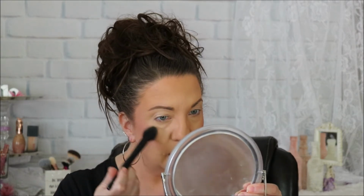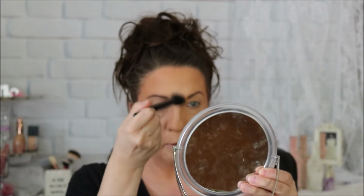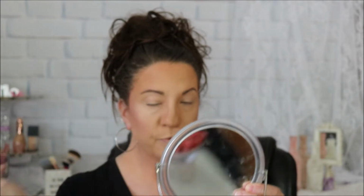Wait, let's do highlighter. Let's just get highlighter out of the way. So we're going to move on to the Becca. This is a Becca highlighter in Vanilla Quartz. This is a really pretty highlighter. So here is that. We're going to do the highlighter before we do the eyes today, just to do some things out of the norm. We're going to highlight just the tippy tops of our cheeks here. And go light. You don't want too crazy. And sometimes I like to go just in the tippy top of my nose here. Okay, and there we have it.